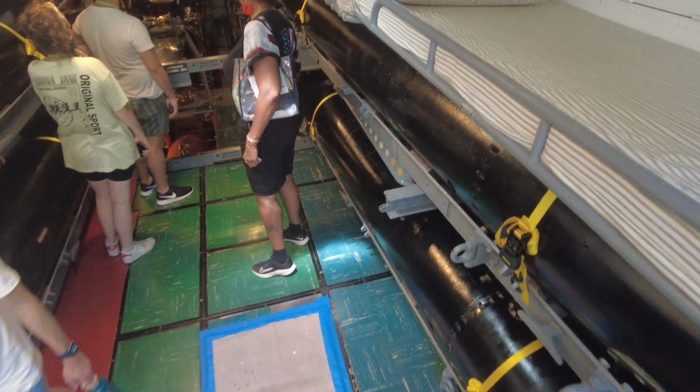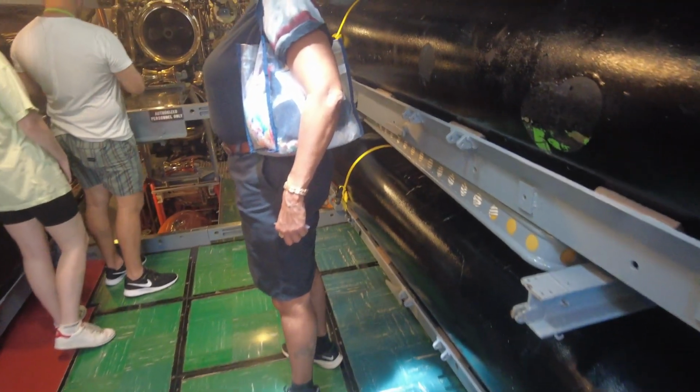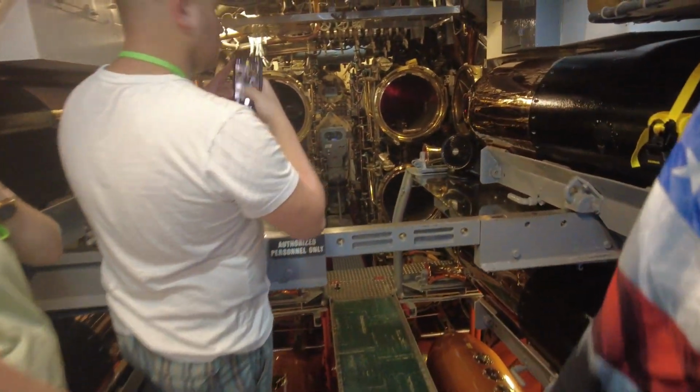One of the things that struck me during the tours were the number of cots that were just placed everywhere. Almost every available place, they would have a cot for somebody to sleep.